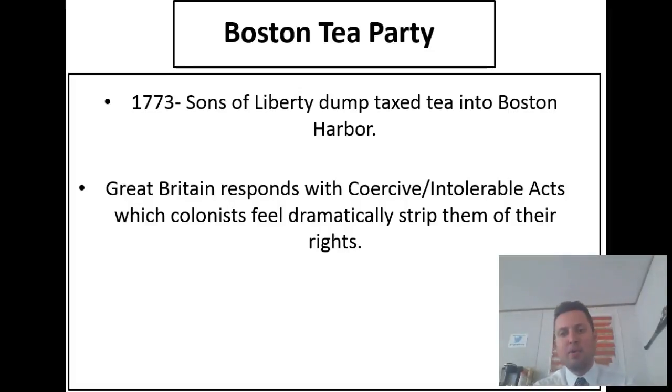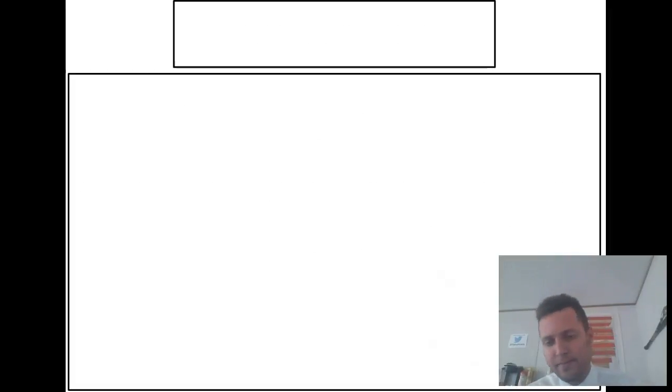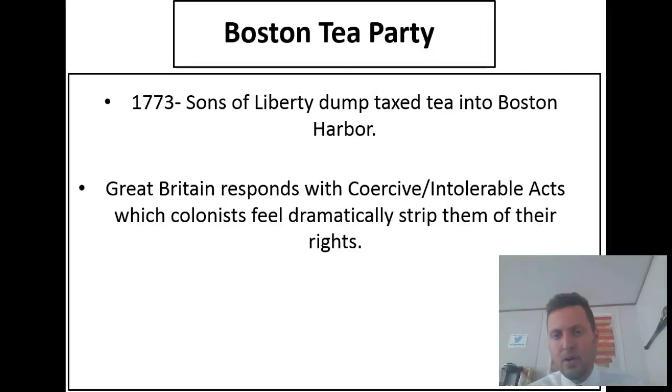They were called the Intolerable Acts by the colonists, who felt they were intolerable, which dramatically stripped them of their rights. They shut down the Port of Boston, made dramatic changes to their government and justice system, and set up the Quartering Act, which meant that colonists had to provide food and shelter for British troops. Okay? So, here's the deal. Short version: colonists dumped tea, and the British hated that, so they responded by punishing them with the Coercive or Intolerable Acts. All right? Very good.